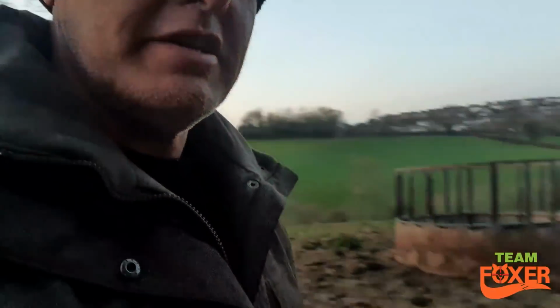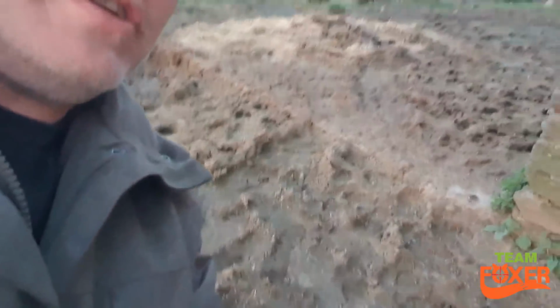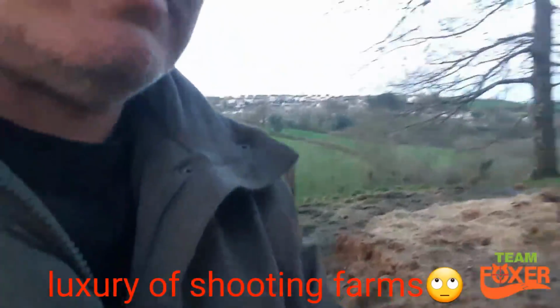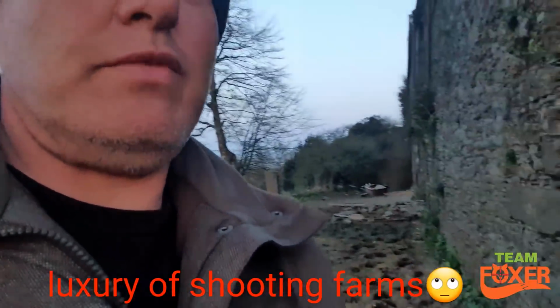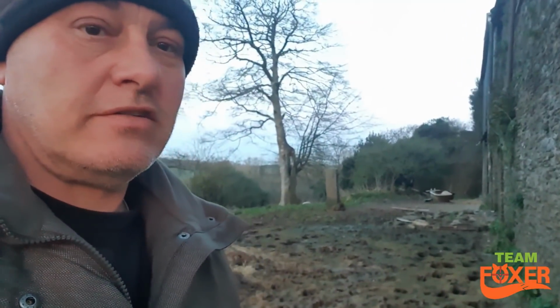I don't know whether you can see here, but this is the kind of stuff we're shooting off. It's all uneven ground, quite shitty. See where all the bloody cows have been. In the background there, just where that bath is, the ledge of death. I'll just walk along there in a minute and I'll do a little video clip on that.